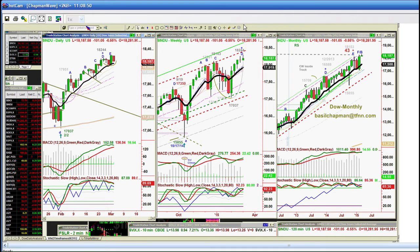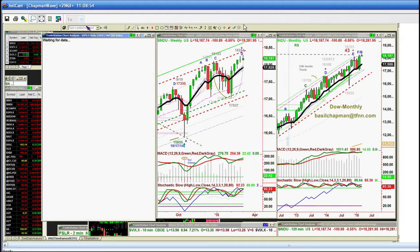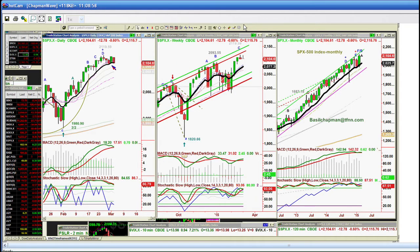But look at this. The SPX.X, the S&P 500, made a peak D at 2119.59 and has not gone above that since they got close yesterday, but nope, giving it back today. Very interesting. Couple of things going on because this is going to most likely turn out to be peak C, and that means that maybe next week we get leg D. Oh, wouldn't that be interesting?